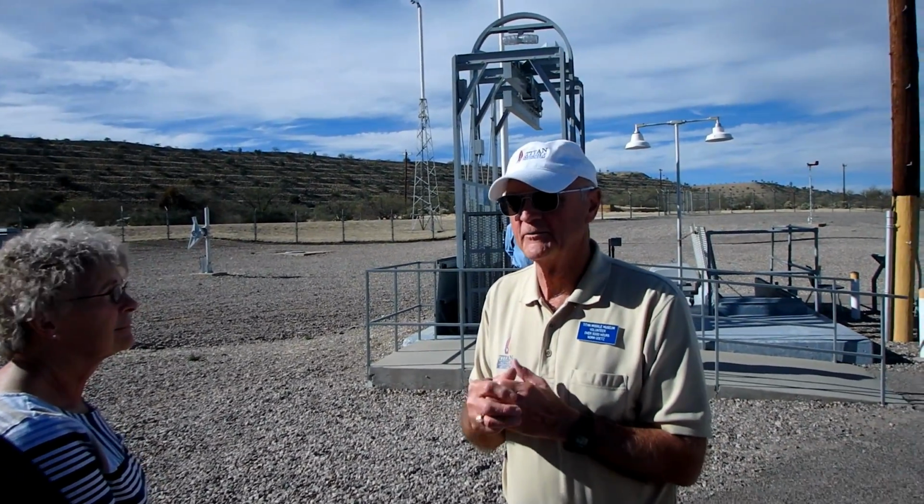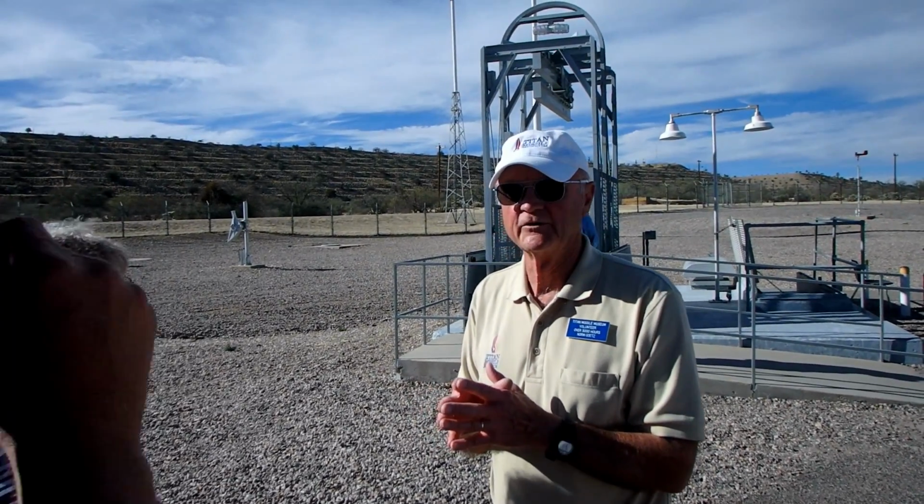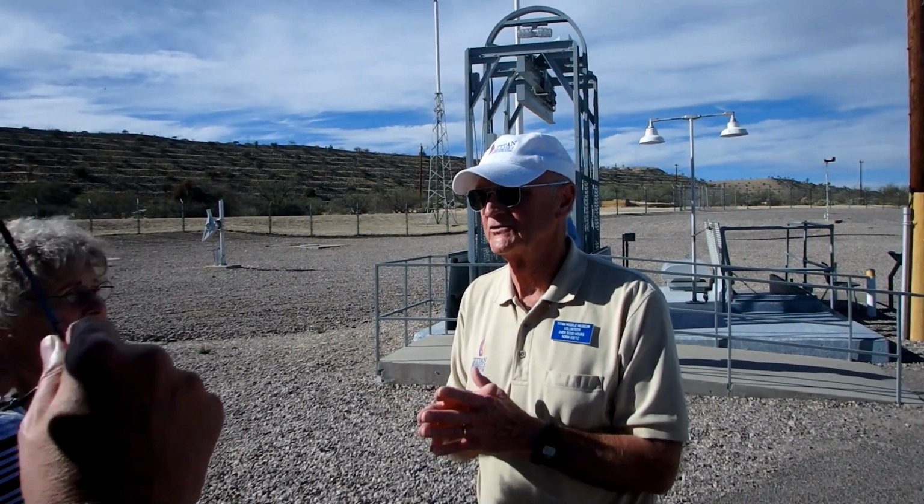We're going to go down below and begin our tour at level 2, at the beginning of what we call the hardened area. And we're going to talk about construction and how they built that below so the crew could survive a nearby nuclear explosion. This is a retaliatory weapon. Around here, there's some good signage for you.